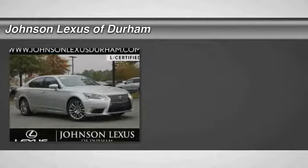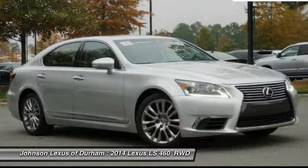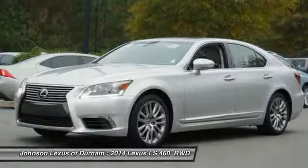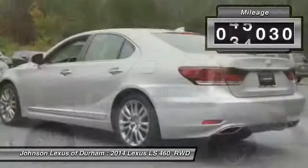Make a great choice today with the 2014 LS460. Refined and indulgent, yet willing to let loose when given the opportunity, the LS460 boasts a V8 engine that delivers 380 horsepower with an innovative 8-speed automatic transmission. This vehicle has less than 50,000 miles.